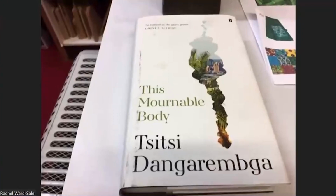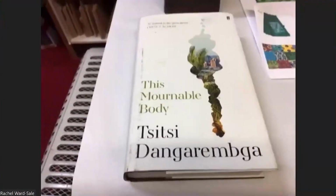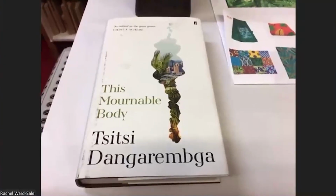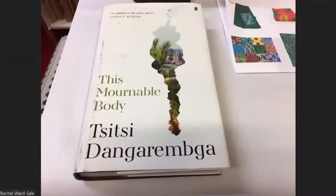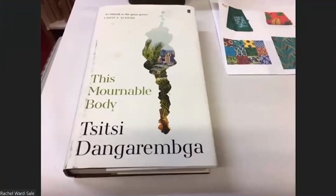Could you perhaps then take us through your process? How did you approach this particular one-off project? Right, so here's the book, This Mournable Body by Tsitsi Dangarembga. So the story is set in Zimbabwe in 1990, post the War of Independence, and it deals with the life of the main character, Tambuzai, and her struggles to fit in modern Zimbabwe.